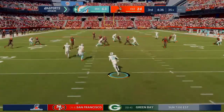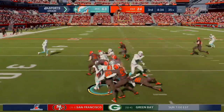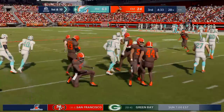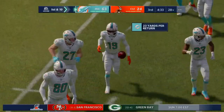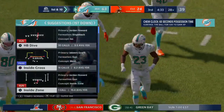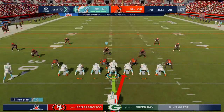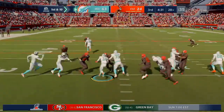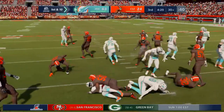This is Jakeem Grant. Jakeem Grant on the return. The Dolphins take over 1st and 10 at their own 28-yard line. The Dolphins at the line ready for their next drive. Still well in control of this ball game despite giving up that touchdown a moment ago.